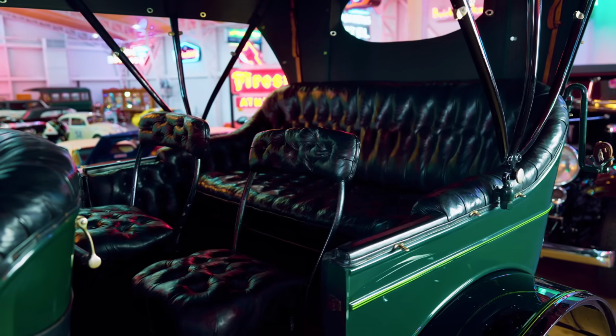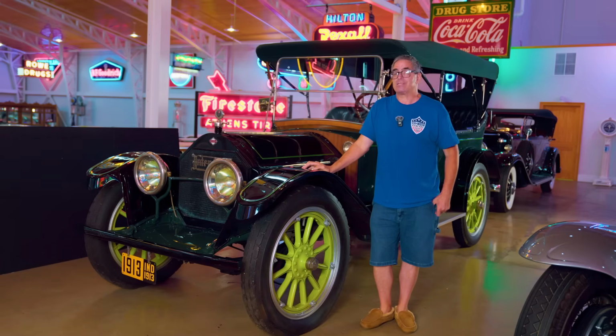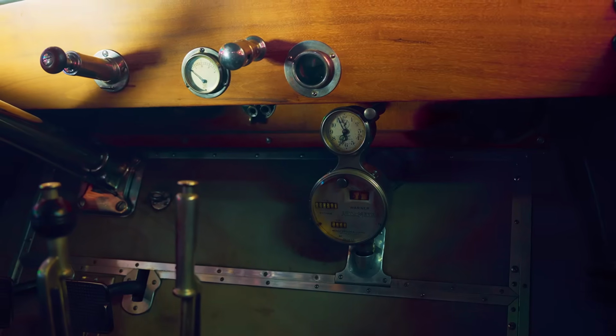It has a speedometer, so you can go down the road, and back then the roads might have been good for like 20 miles an hour at max, so these would have been probably 15 or 20 mile an hour cars. Country roads were kind of lumpy, but again, a nice restoration of a car that would have been seen back in the day.